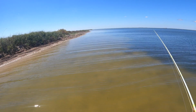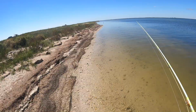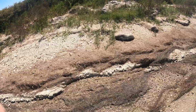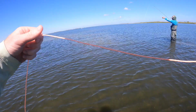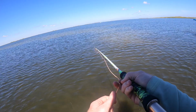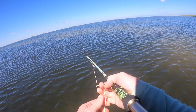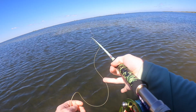Well, I feel like I can see them. They go under the sand here. Well, I'm kicking around, so. Yeah, do that. Look at all these crabs, guys. Tons. Oh, there's a fish. Something big right here. Yeah. I saw one fish. I couldn't tell if it was a red or not, but I just realized I've got my 10 weight, not 8 weight.